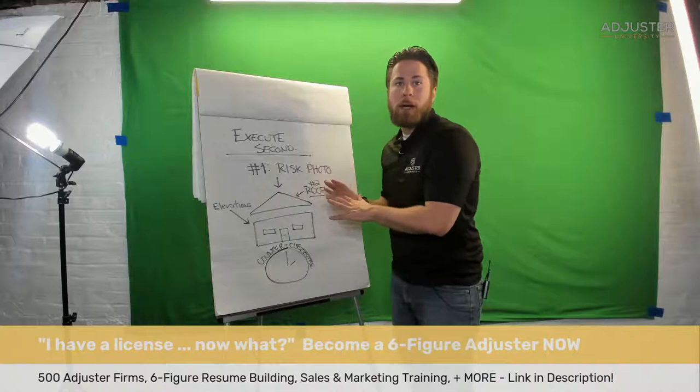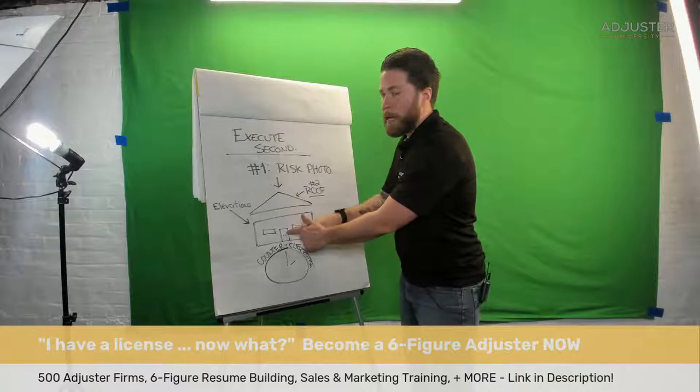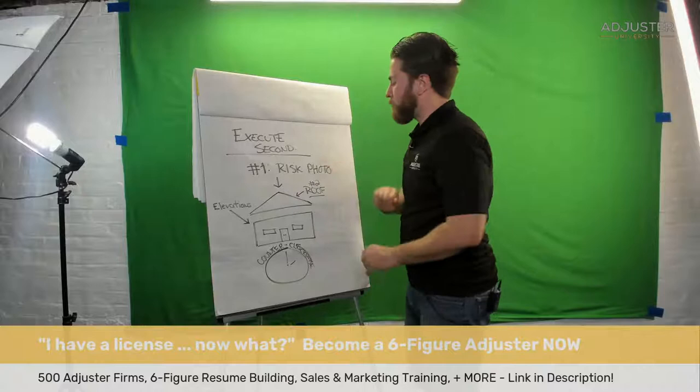So I usually like to take a nice broad overview. Then I know if there's some siding damage up here by the door, I want to take a picture first that shows that door, that shows that window right there. And then if I need to, I'll come in a little closer just so the viewer understands exactly where that damage is. So starting on the outside, very first photo is our risk photo.